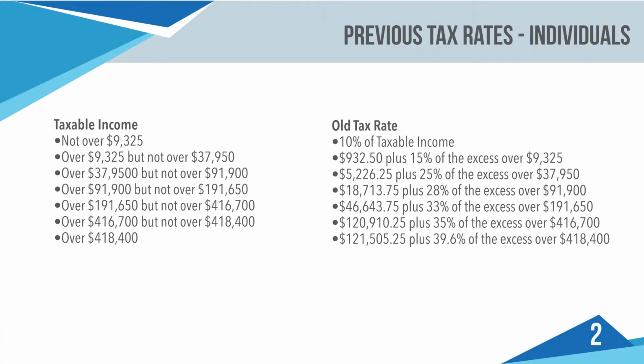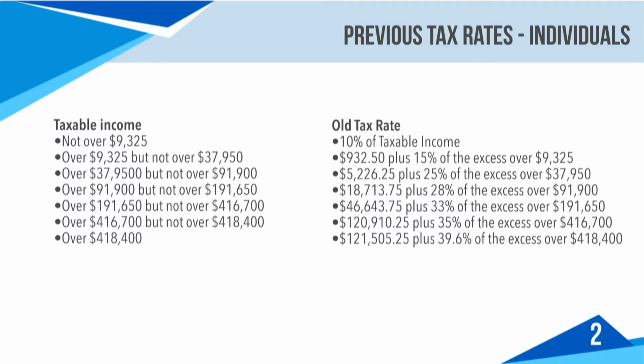I want to go over some rates with you first. You're going to notice on slide number 2, we've got some old rates. I just wanted to show you some comparison of what's happening. I'm going to go over individuals, married couples filing joint returns, singles, and so forth, and head of household. But you look at slide 2, you're going to notice, gee, this is what it used to be. You know, $9,325 had a 10% tax rate on it.